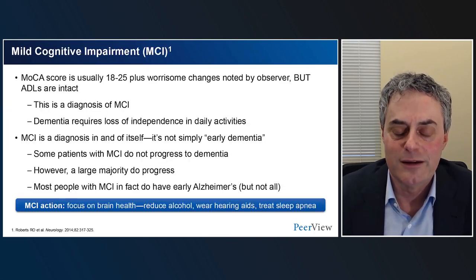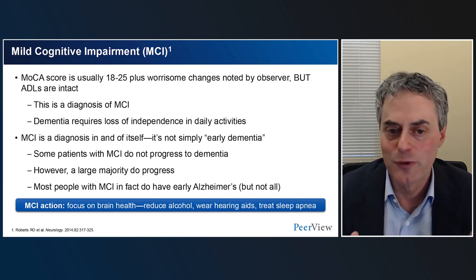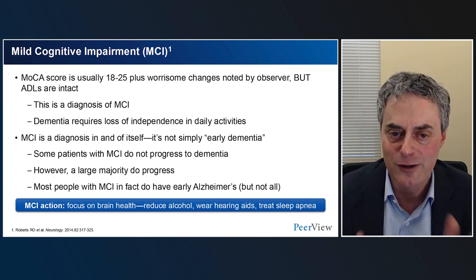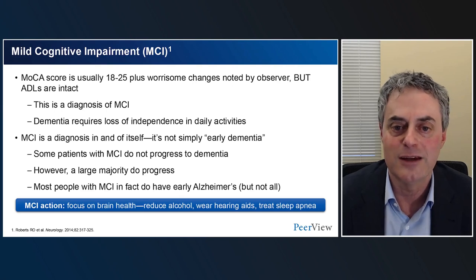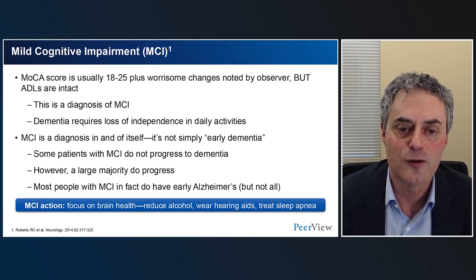And so now I just want to get a little bit deeper into what is this thing, mild cognitive impairment. I can tell you, when I was in medical school 20 years ago, this really didn't exist as a diagnosis. And it is really so important for practicing primary care providers to know about this very clearly defined syndrome, mild cognitive impairment, where the MOCA score, like I said, is definitely abnormal, often in an 18 to 25 range, but somebody's still fully independent with their activities of daily living. That's a diagnosis of mild cognitive impairment.